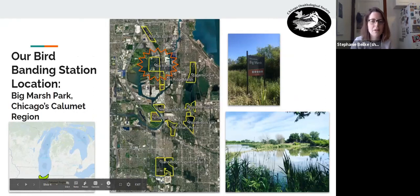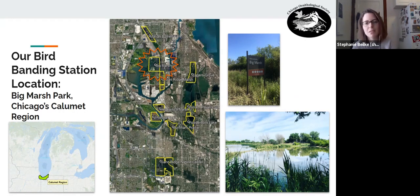First, let's start with where our bird banding station is located, and I'll talk a little bit about why it's so special. Big Marsh Park is located in Chicago's Calumet region. The Calumet region stretches across the southern shore of Lake Michigan and reaches all the way from Chicago to southwest Michigan. The area is well known for its important wetlands and natural areas, as well as its importance to the steel industry. Big Marsh is located just east of Lake Calumet and is part of the Lake Calumet Important Bird Area. These areas were designated as important for breeding wetland birds and as critical stopover sites for shorebirds and waterfowl.